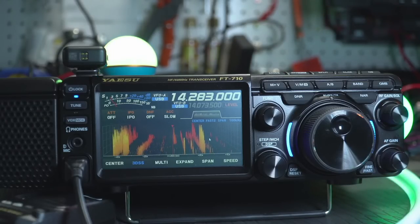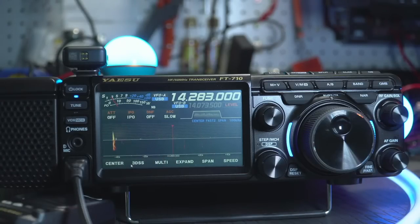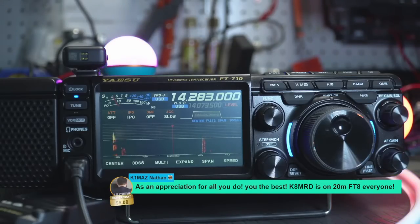Yeah, everybody wants to see the 2D waterfall? Absolutely. I know for a fact them radio waves is harmful. Nathan, thank you so much. And I lost the pop-up there, but I appreciate that as an appreciation for all you do. Thanks for the best. KMRD is on 20-meter FT8. Right on.